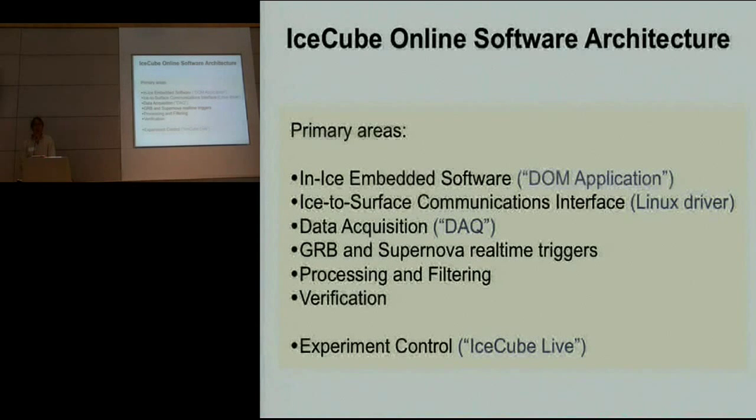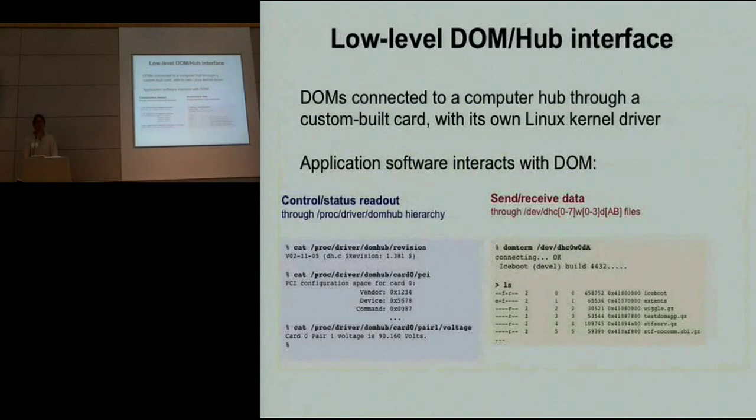And then there's the data acquisition system. We've got Supernova and GRB triggers in there. After the data acquisition part, then there's processing and filtering, and there's the transmission back up to the north over satellite links, verification, and there's also an experiment control layer that sits on top of the data acquisition layer. That's how we actually drive the detector these days. Here's a low level. I thought I skipped this slide, but oh well, I'll talk about it. This is a look at the low level interacting with the DOM itself. We can actually log into one of these guys and control them specifically. It's not something you do on a regular basis, but it's good for diagnostics and installation.